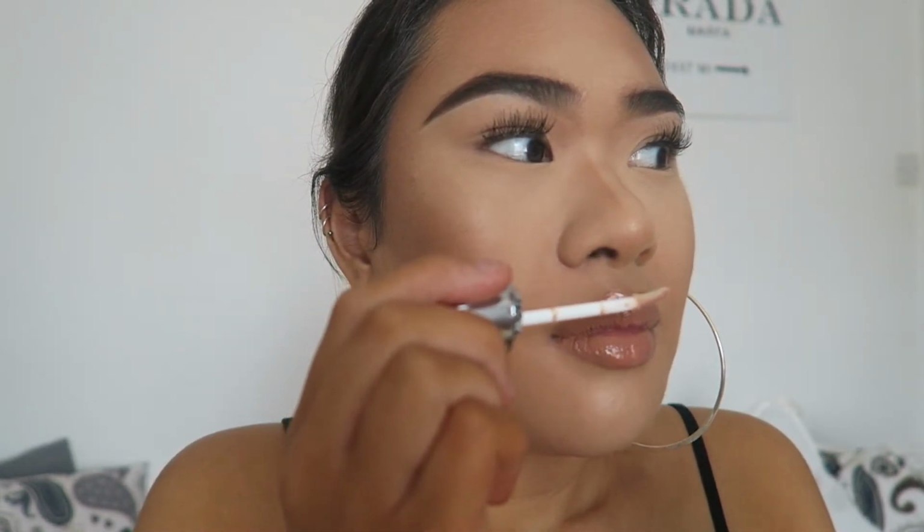It smells like birthday cake Oreos, like the vanilla ones. Oh my gosh, I'm loving that. Oh, my teeth look really nice with it too. They don't make your teeth look yellow.